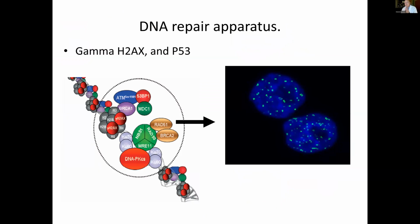We can measure these breaks by measuring the apparatus and its activation that repairs the breaks. There are 2 principal systems, P53, called the guardian of the genome, and gamma H2AX. And they can be imaged and quantitated with immunofluorescence or immunohistochemistry. And we've developed a lab here at UHN, Toronto General Hospital, Princess Margaret, and at McMaster with Mark Ternopolsky to do those measurements and do those tests. And this is not easy to do.